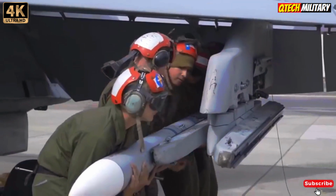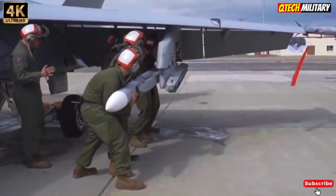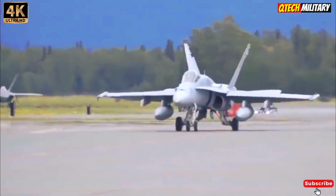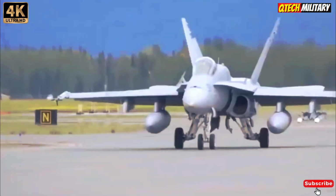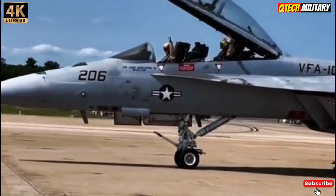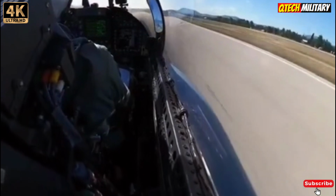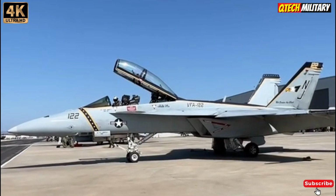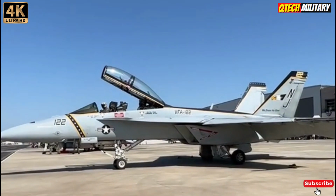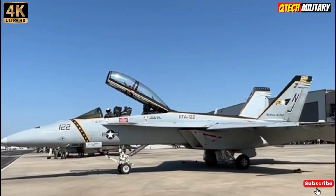The aircraft is powered by two F414-GE-400 turbofan engines which are capable of producing a combined thrust of 44,000 pounds. To maximize airflow into the engines, the air inlets have been enlarged. With afterburner engaged, its engines can provide a maximum speed in excess of Mach 1.8.